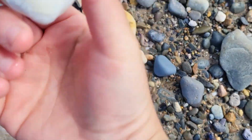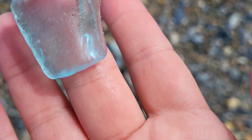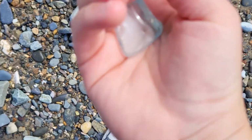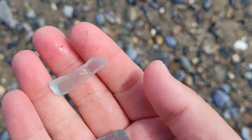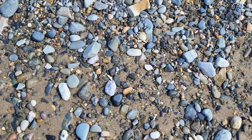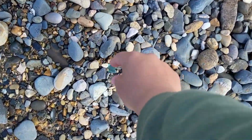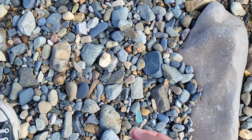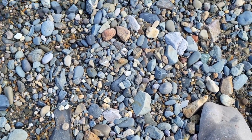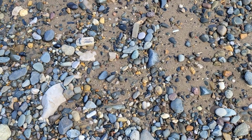Cool shell. Not that we're collecting shells today, but look at this piece of sea glass. It's like, what is it, aqua? Maybe aqua. Another bit over here, but that one's just clear. This is probably the longest sea glass video I've done in a while. I don't really tend to go sea glass hunting. Oh, that was going to be such a good bit, but it's not cut enough on the other side. Come on, sea glass marble.